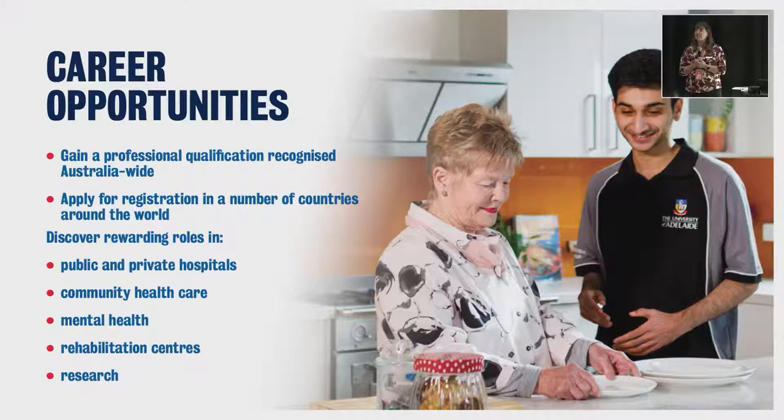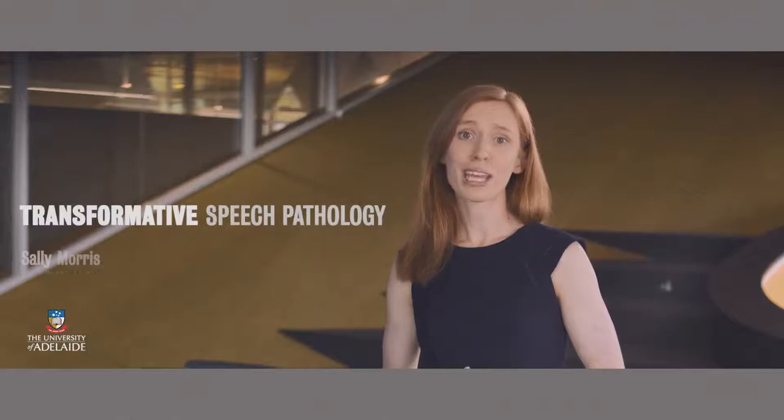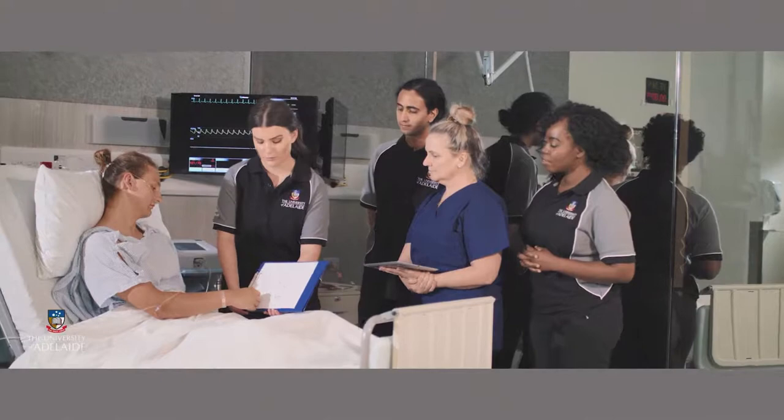Now if I move on to speech pathology. Studying speech pathology here at Adelaide will give you the capability to transform people's lives through the power of communication. You'll learn how to help people overcome a broad range of challenges to develop ways to communicate, including the physical, developmental, and cultural. You'll graduate with fantastic career opportunities, ready to enable people's deepest, most rewarding connections at every stage of life.